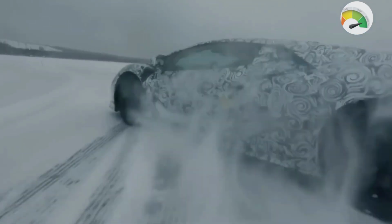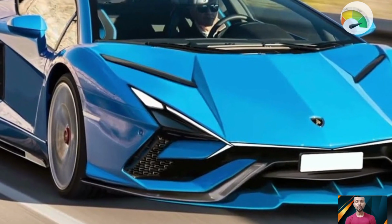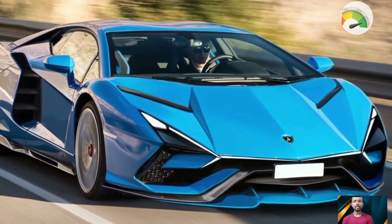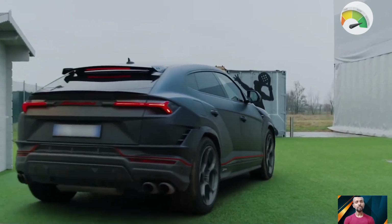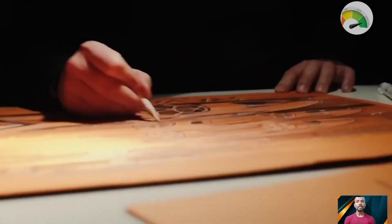Hey guys, in 2024 Lamborghini is electrified. On one hand, we have the new model, the Revuelto. The Revuelto is Lamborghini's first step into the world of the electric car. It's replacing the Aventador, but it is not fully electric yet. That's coming with the Lanzador in 2028. The new car has three electric motors and a big V12 gas engine.